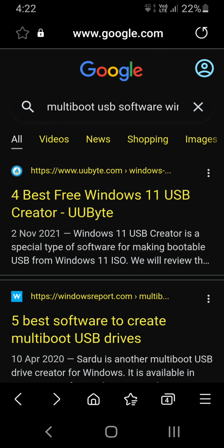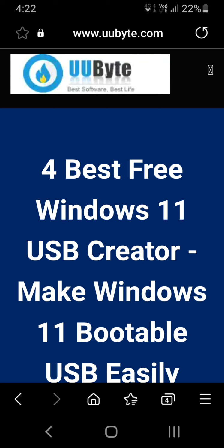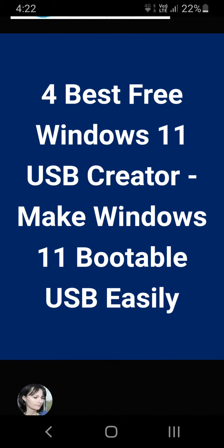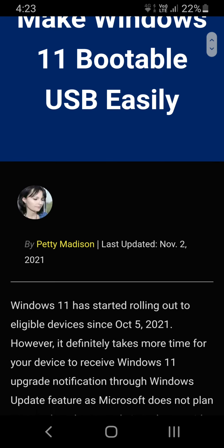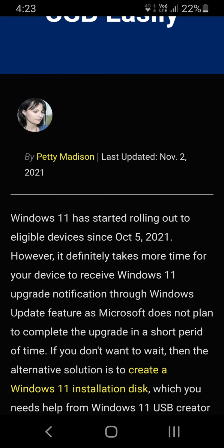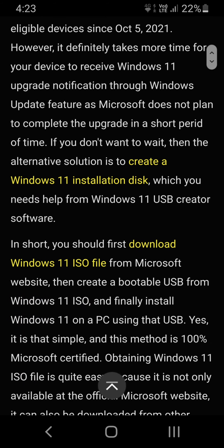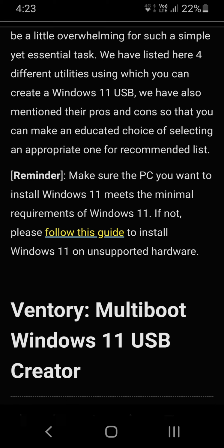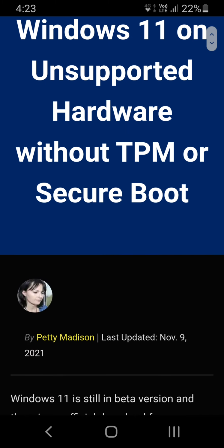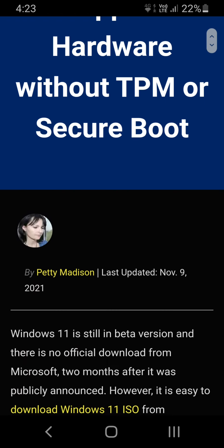You humans are creating a website. You humans are doing incredible. What's this? Windows 11? Free Windows 11 USB maker, make Windows 11 boot USB easy. Look, already 2021, last year. She already knew about this. Follow this guide. How do you install Windows 11 on a hard drive without a TPM and secure boot?